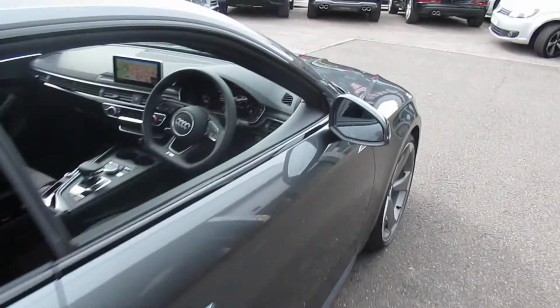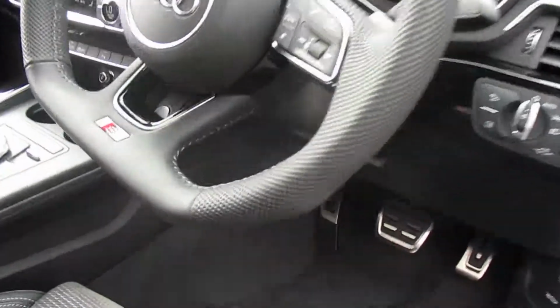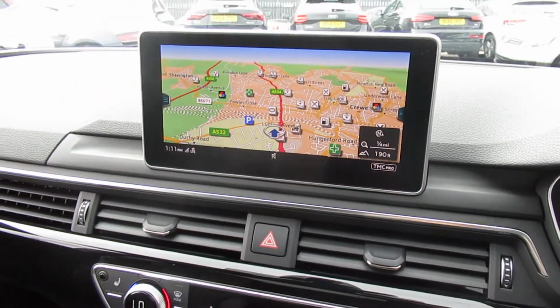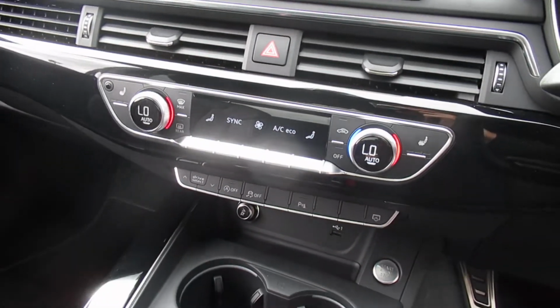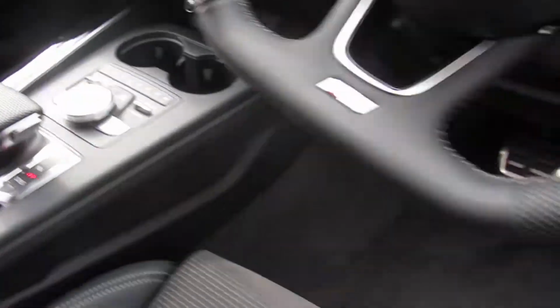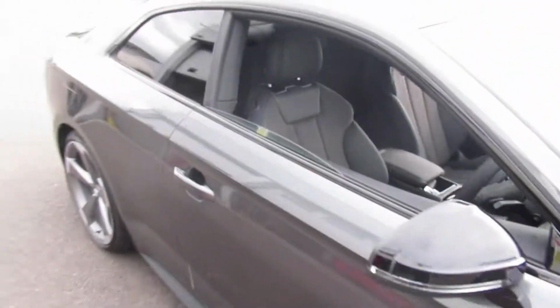Moving to the front of the vehicle, the car has the electronic folding exterior mirrors with the S Line front sport seats with the S embossed logo, automatic headlights and wipers with a flat bottom perforated leather steering wheel, cruise control, Audi's virtual cockpit with the technology package with MMI display, 3-zone digital climate control with front heated seats and a 7-speed S tronic automatic gearbox.